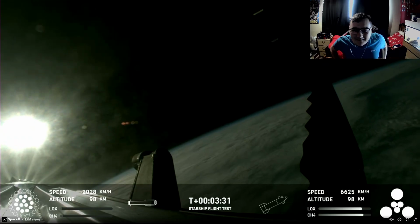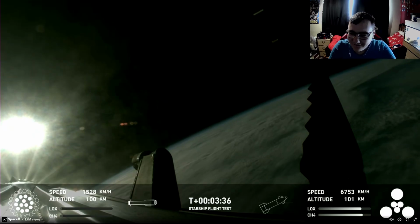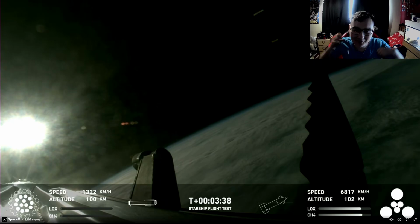First stage is currently performing the boostback burn. Ship avionics, power and telemetry nominal. Good news there, informing us that the second stage, the ship, is looking good, nominal. We're expecting that burn to last about one minute.